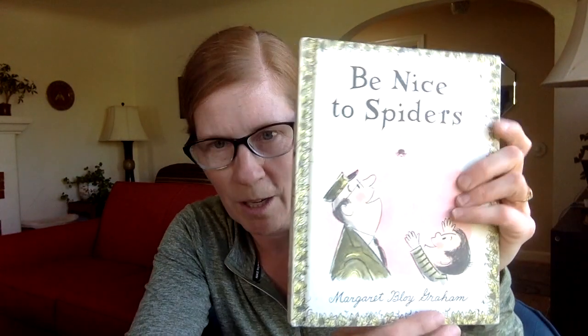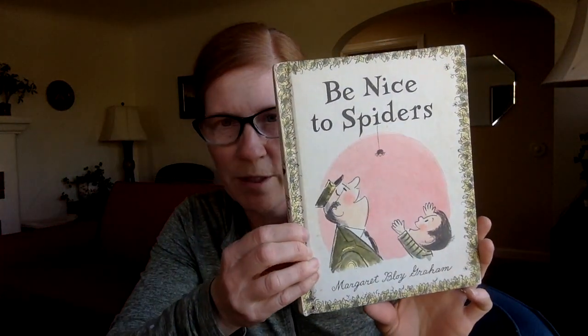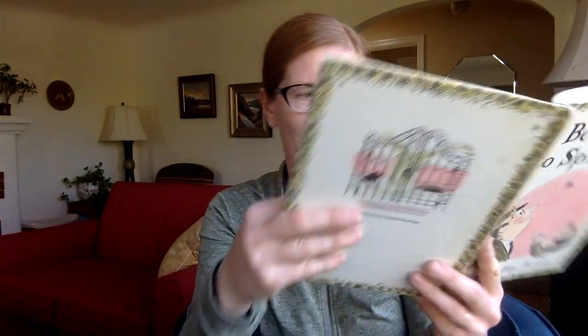So the story I'm going to read today is actually a pretty old book. Sometimes you can kind of tell from looking at a book that it's old because its pictures are a little faded. This book was written in 1967, which is a really long time ago, long before many of your parents were born. And it was written by someone called Margaret Bloy Graham. All right, here we go.